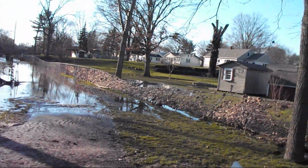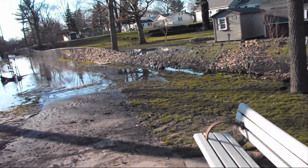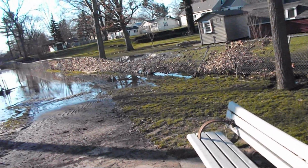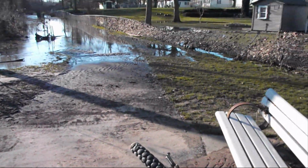So I'm gonna go look for some more floods. Now the next one should actually be all Grand River related, so we'll see what the Grand River is giving us. Now here's the interesting part. It's on the other side.